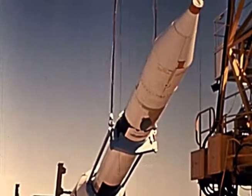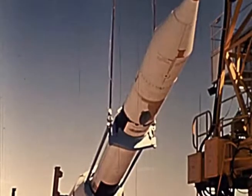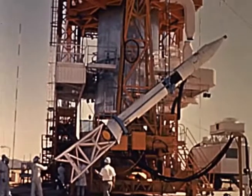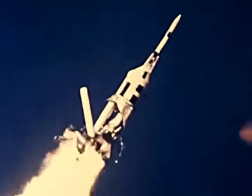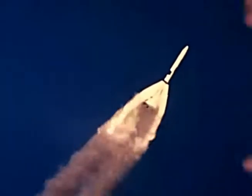Spacecraft retro-rockets for deorbit and escape system rockets typically utilize solid propellants. Here the launch escape system of Apollo is being prepared for a flight test at NASA's White Sands Test Facility in New Mexico. Instant readiness to produce high thrust in a short period is one of the advantages of solid propellants. Others are storability and inherent simplicity.